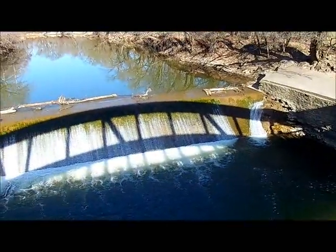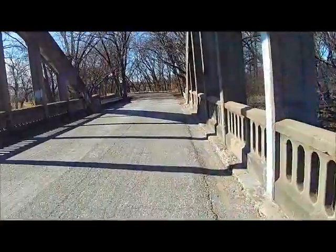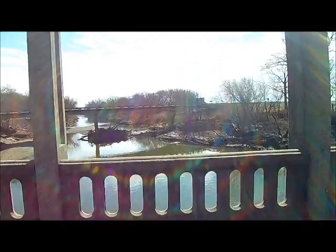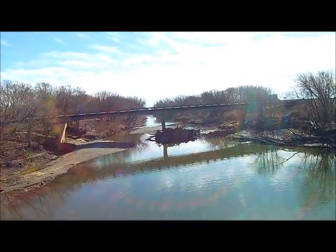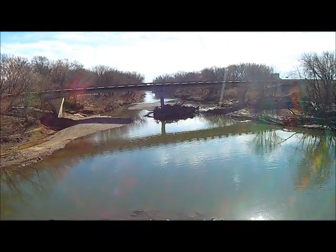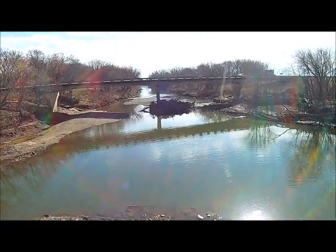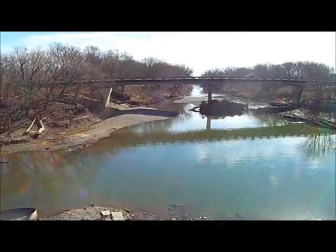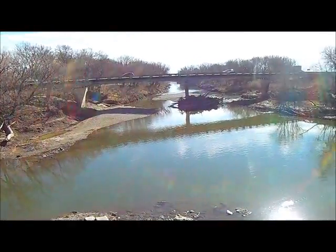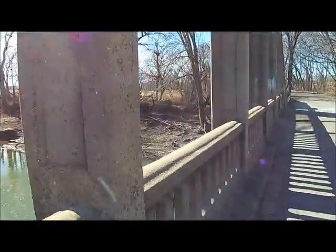These falls is what actually powered the mill. I thought there might be some remnants left of the mill. But there just doesn't appear to be. That's the bridge that replaced this one in 1986, I believe. So they may have been using this up until that time. Now let's go on.